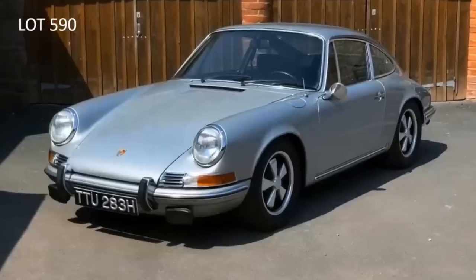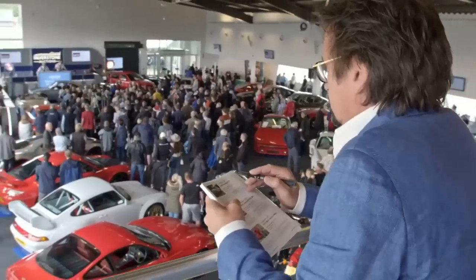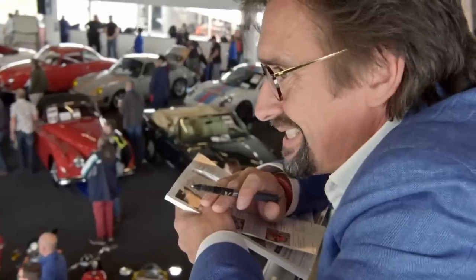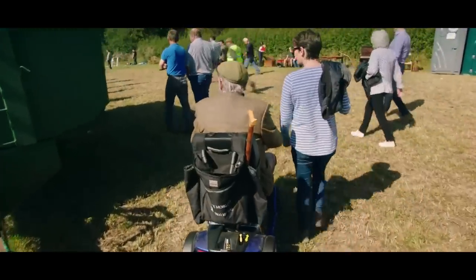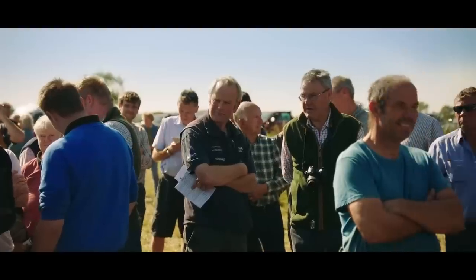First of which is lot number 590. The Porsche 911T. Right then, ladies and gentlemen, we're straight in. 20,000. 22. 24. 26. Can't stop it. It's 40,000 here. One if it helps you. 41,000, 42. He's stealing it. Soon the field started to fill up, and the auction buzz was building.